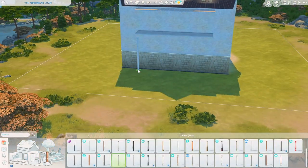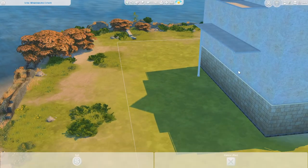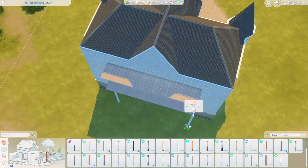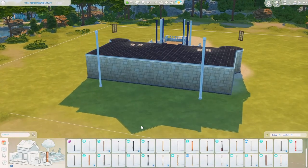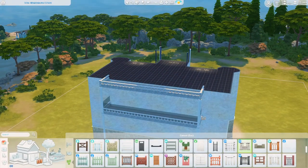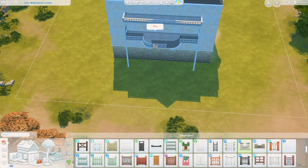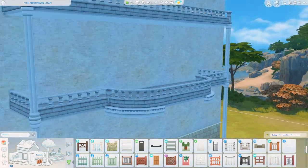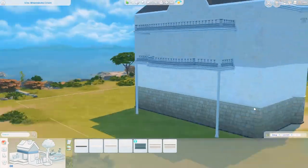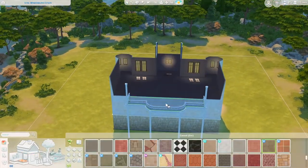I'm working a little bit on the back here. I decided to give it a bit more interest. I placed a few balconies. So the top balcony doesn't actually have a door going out to it, but I've just placed some windows, and I think it just gives it a bit more interest with that top balcony. I think without it, it does start to look a little bit plain and flat, because it is a fairly simple castle.